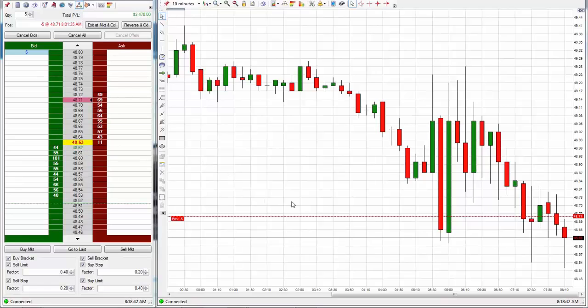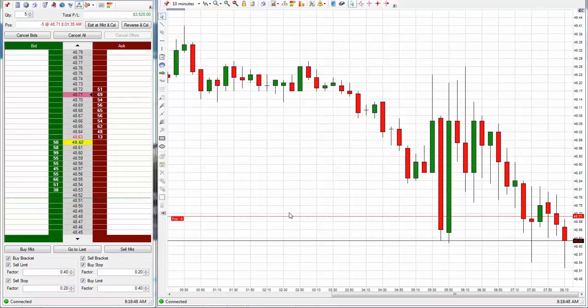Learning the codes that I discovered is one of the coolest and most fun things you'll ever find in this life. It really is. I mean, if you're into trading and you want to make money trading, learning the codes is one of the coolest and most fun things you will ever find.